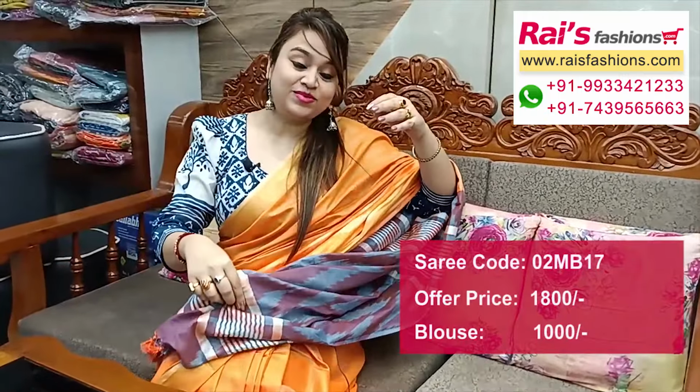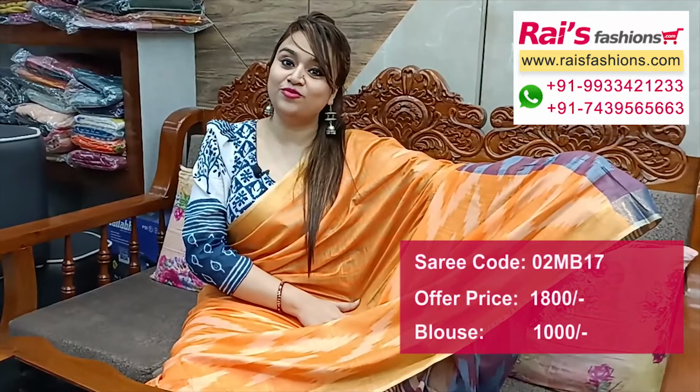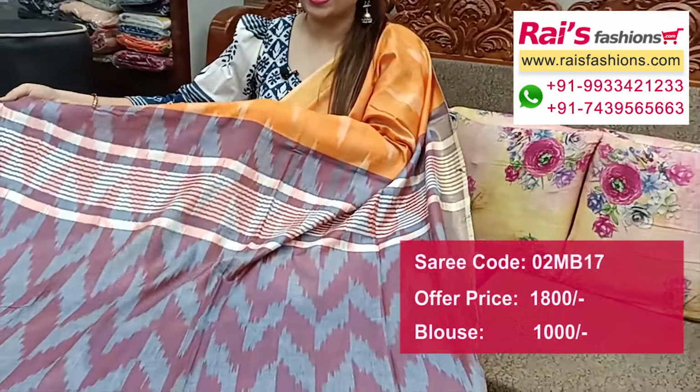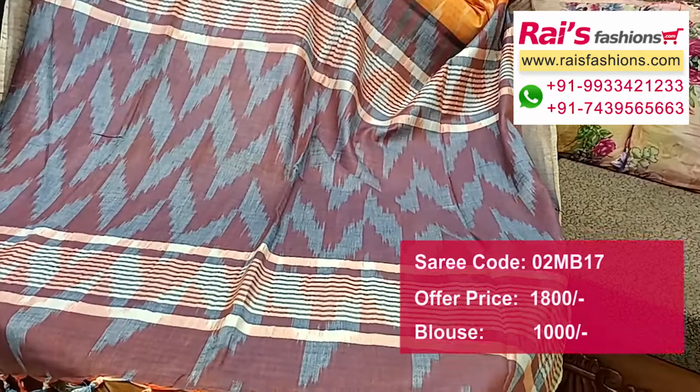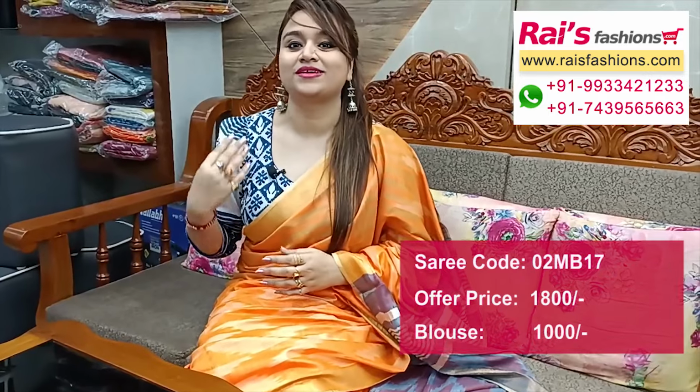And today I have a beautiful sari, premium quality pure handloom cotton fabric with ikat design, golden zari border, all over hand woven ikat design, all over base, smart looks, and pallu portions fully contrast color with highlighted ikat design, and handloom cotton fabric with nice pom-pom design, beautiful sari and designer blouse in cotton fabric.